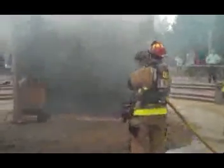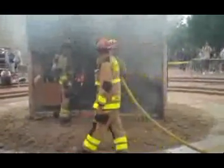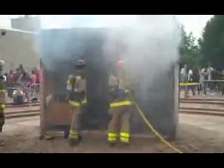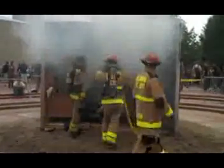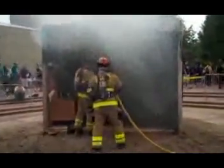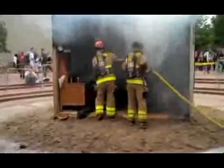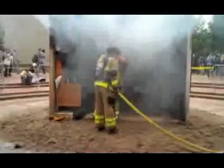And at this point, the work begins for the firefighters to make sure that they have extinguished that fire properly. The work begins for them to make sure that that fire has not extended into ceilings and walls, and doing search and rescue. So think about what you saw today. In less than a minute and a half, a fully involved room fire, one where no one could survive. That's the importance of thinking about how fires can start and what you can do to protect yourself by having working smoke alarms.